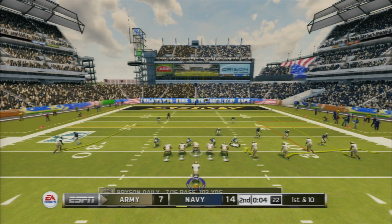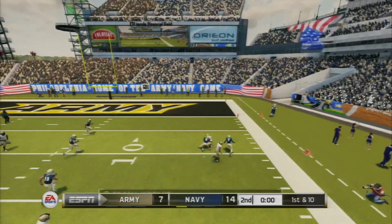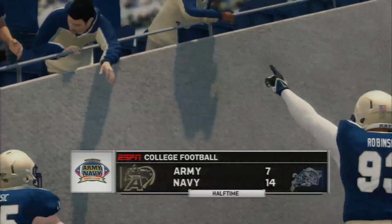And they're going to put six DBs on the field to counter that five-receiver look. Makes the catch, and look out. What a play to set him up with a first and goal. So at the end of the half, the Midshipmen lead 14-7.